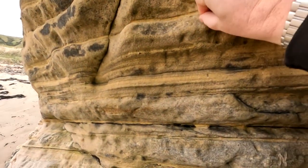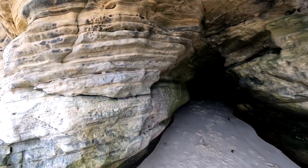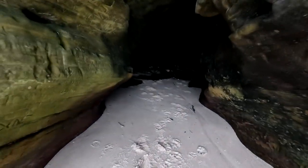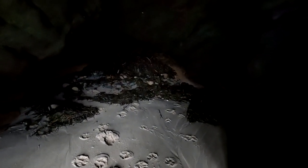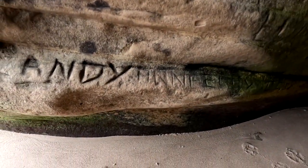It's actually very soft, this, folks, believe it or not. All the way up there, look, into there, and someone's actually been in here. How far in does it go? Go in and have a look. I don't think the camera will pick it up. Don't fall over. Yeah, look, there we go, folks. How dark is that in there? Mind your head. I'm joking. Bit of prehistoric writing there, look. Andy has been here.